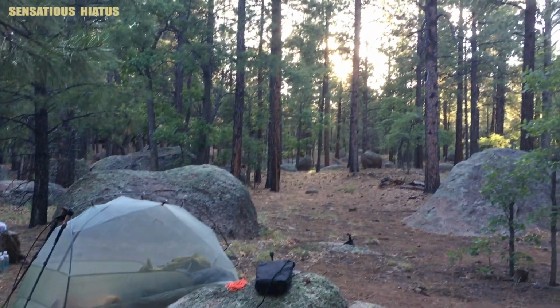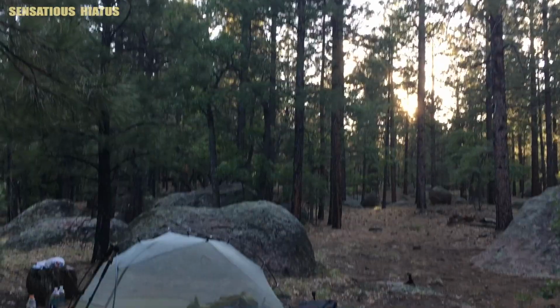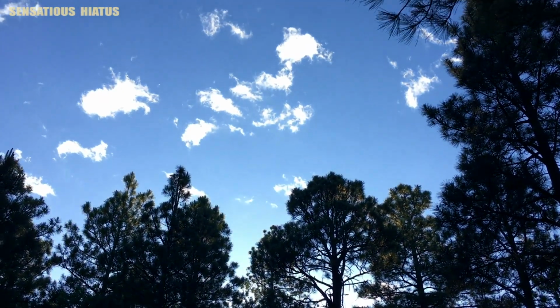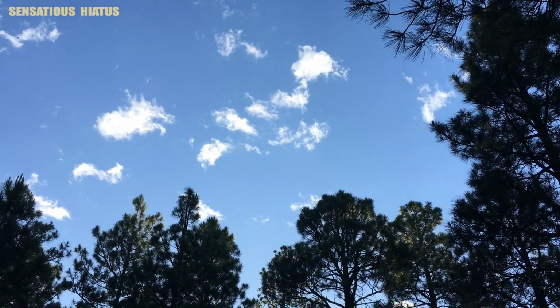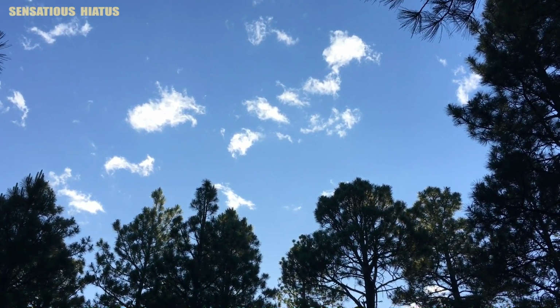Campsite for the night, sun going down. Camera over there doing a little time lapse of the sky. These clouds are moving quick, man. Still really windy up there on Humphreys.